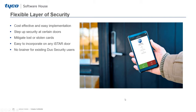How we offer it is in a bucket. So you decide what doors it's going to be used for. You own those licenses, and you can move those licenses around depending on the solution you're looking for. Another great thing that it helps with is to mitigate lost or stolen cards before they're found or reported, and can be deactivated in C.CURE. So that's definitely helpful.